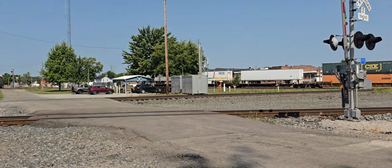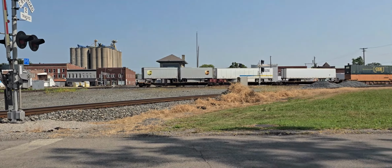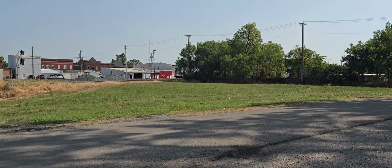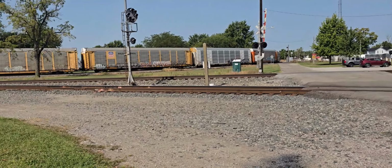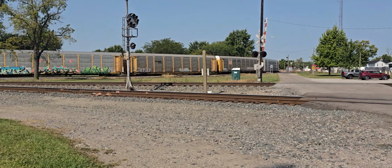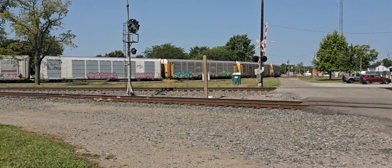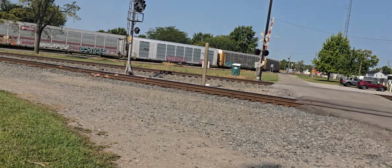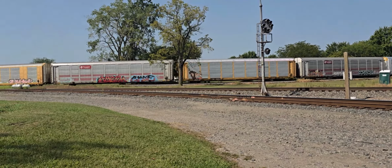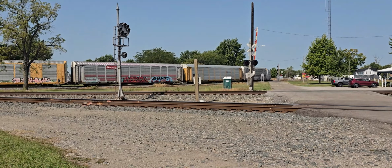There goes that IM train, not a very long one. Cool. And we still got this auto rack going around. Here's an auto rack. They'll take forever. Sorry about the shakiness. Trying to switch arms here. Going on almost 10 minutes of this train going through. This is like a low and slow through Hamilton.